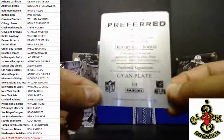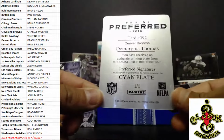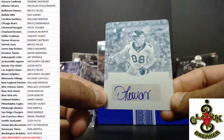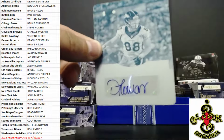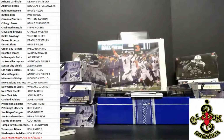We have Demaryius Thomas. Preferred signature, Scion plate, one of one for the Denver Broncos, Miss Deanne. Very nice. Sweet. That's so nice. Not yet.